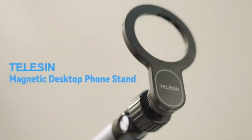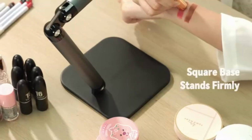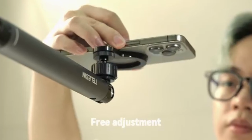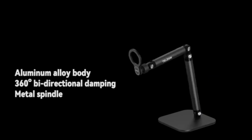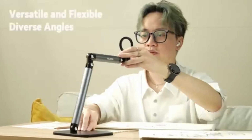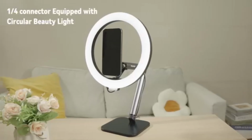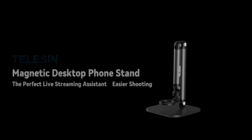Featuring a heavy-duty base and N52 magnets, the phone holder offers excellent stability and secure attachment for tablets and smartphones. Its aluminum alloy rod body, metal housing shaft, and square metal base provide durability and elegance, supporting devices up to 3 pounds. With a non-slip EVA pad, it prevents scratches and ensures stability during use. Ideal for watching videos, FaceTiming, or live streaming, this stand ensures seamless accessibility and device safety.